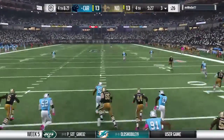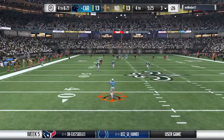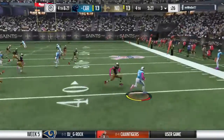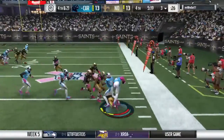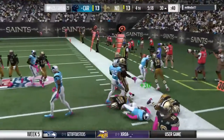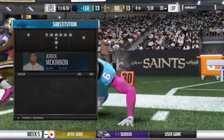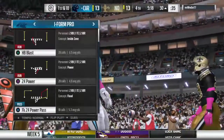And he's able to get it out of there. And this is a pretty good kick. That's taken it around the 40. Oh, shifty. Whoa. A terrific return. 30 yards all in all. And the Panthers will take over in terrific field position.